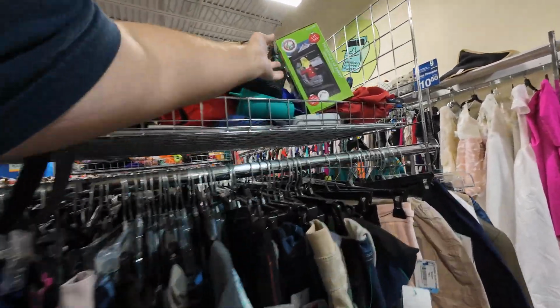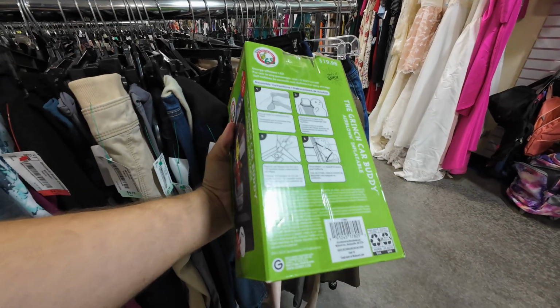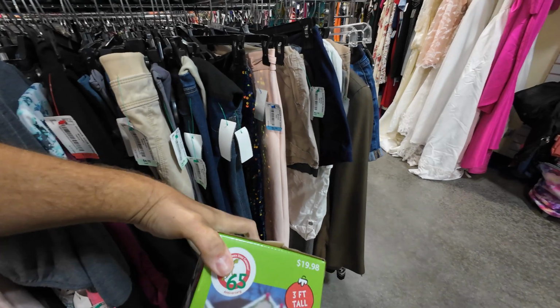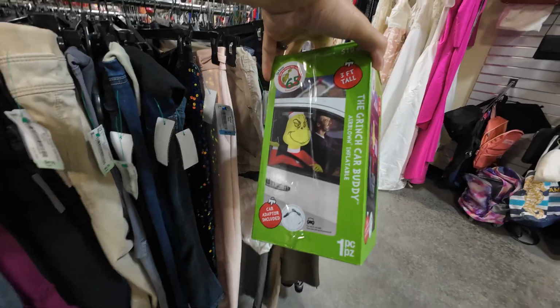Well, this is interesting. The Grinch Car Buddy. It's an inflatable that rides with you. Is that like so you can go in the carpool? Look at this. So you can go in the carpool lane? That's actually kind of cool. I'm not getting it though.